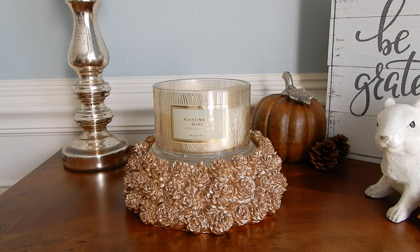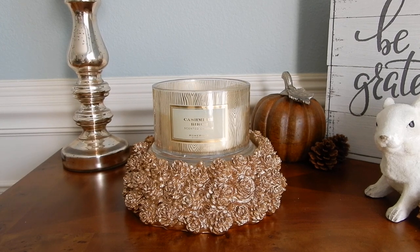I wanted to share with you guys the improvement that I have noticed in the fall and the winter candles that I've tried so far this year in terms of the wicks. The wicks are doing great for the most part. I did have a couple of candles where in one of them, the wick just fell over. But that candle was damaged in transit to me from Ulta.